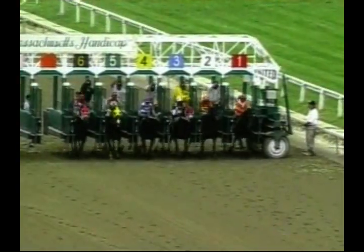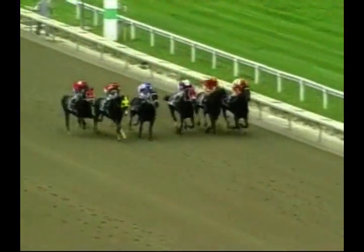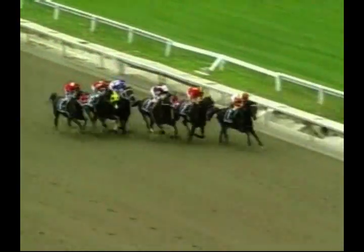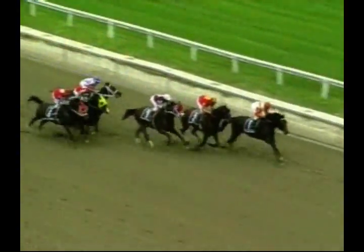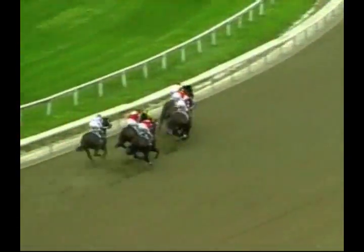Here we go. They're off in the 60th MassCap, and they're off to a perfect start here. Let's see who will go for the lead. Running Stag on the inside is out of the gate. How about this one? Running Stag to the front early. Real Quiet's right off of him in second, and Behrens, he's going to sit off the pace here in third. Behrens is a length and a half off the lead, and he's 3 wide going into that first turn.